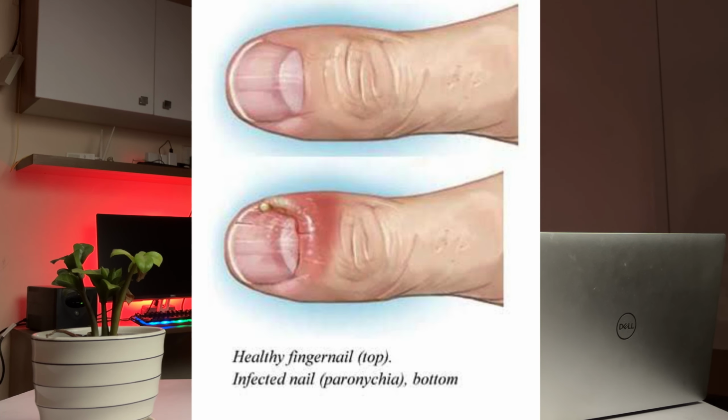Well, today's topic, as I explained, is about paronychia. Well, friends, paronychia is a condition where there is inflammation around the nail, that is, around the nail folds. It can be your fingers or it can be your toes. That is called paronychia. Now, let's find out who all are at high risk.